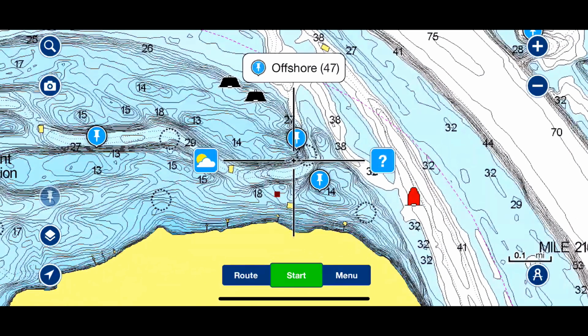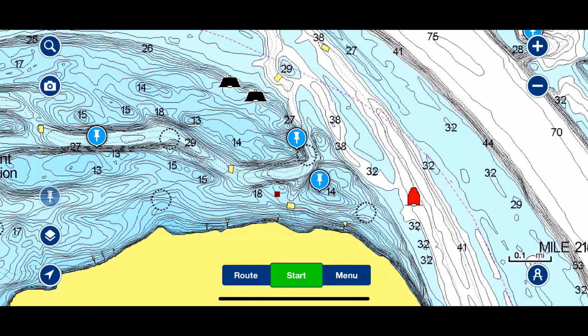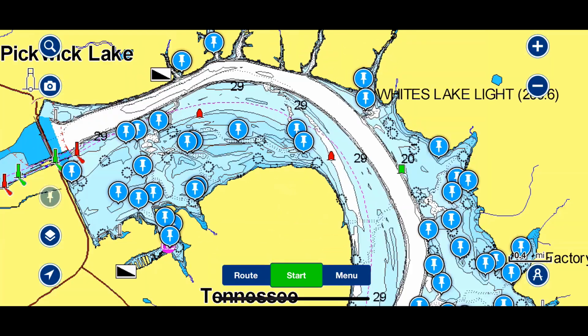Again, here's another little underwater point you could look. Creek channel swing here too. So you could look on the inside or the outside. This one actually has a hump on the outside of it and the inside of it. So that spot right in there is probably pretty juicy.